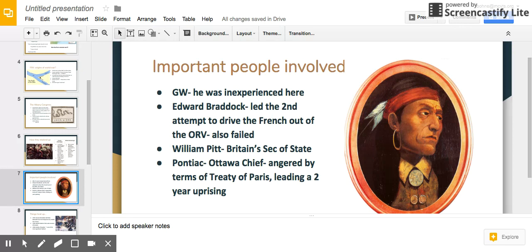We also have Edward Braddock. He led the second attempt to drive the French out of the Ohio River Valley after GW didn't do well. He also failed. A big reason why? The British were wearing red coats, right? Not smart because you can be seen and ambushed even though you might look fancy.